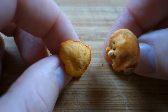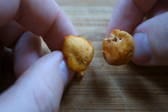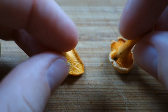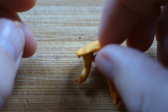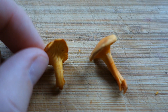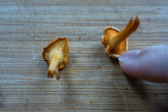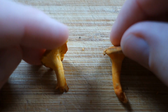I've got a couple more examples here. So let's take a look at another couple of examples. Which is a false chanterelle, which is a chanterelle? Now from the top you probably can't tell. Can you tell now? How about now? This is a false chanterelle, and as you can see, again it's more orange. We've got some stems this time.